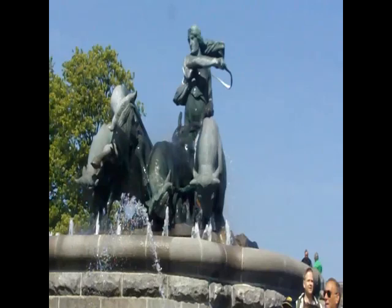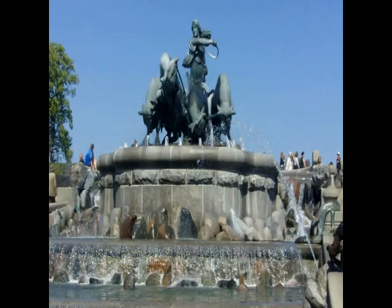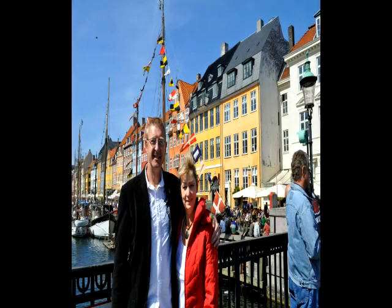Another of the most famous photographed statues in Copenhagen is the Gefion fountain. This is one of the largest fountains in Copenhagen and serves as a wishing well. Stop and make a wish.